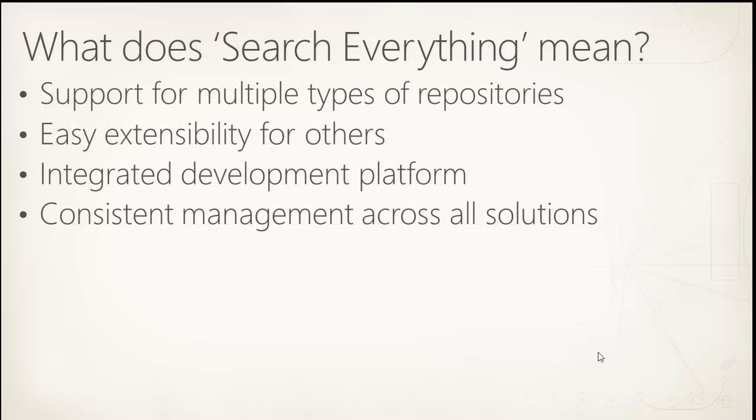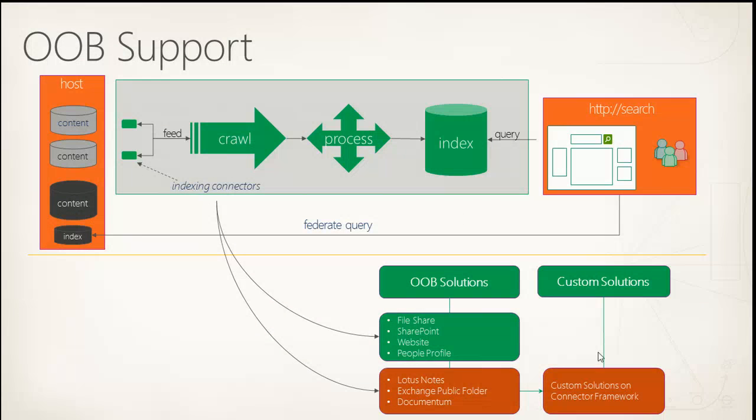The third is an integrated development platform. It's not something where you build something and work through the whole stitching process into the search administration, but it's seamlessly integrated into the manageability model. And the last one is consistent management across all solutions. So we want extensibility where we can leverage the administration and manageability that's available for out-of-box connectors. That's what truly makes up a Search Everything solution.